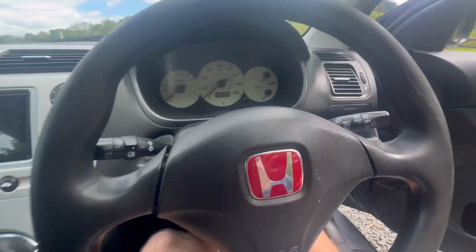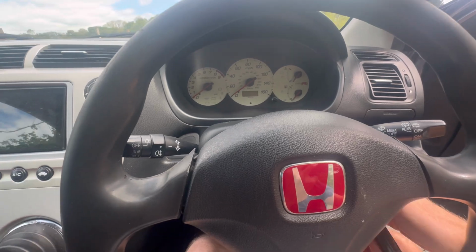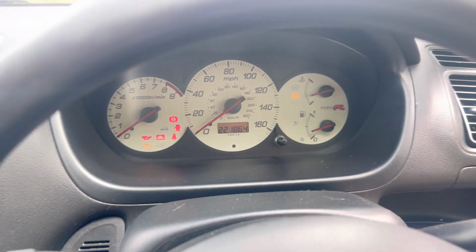We need to come into the interior, which, again, I'll show you in a minute, isn't too bad considering, but the one thing I need to show you is to do with that little screen there. Feast your eyes as I turn this on. It's done 221,864 miles. Yes, nearly 250,000 miles in an EP3 Type R. And considering it's done that mileage, the condition is insane, absolutely insane.